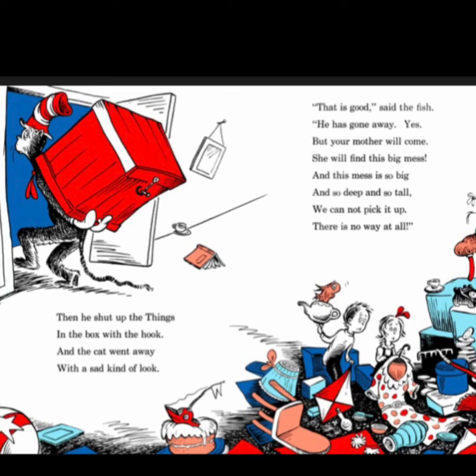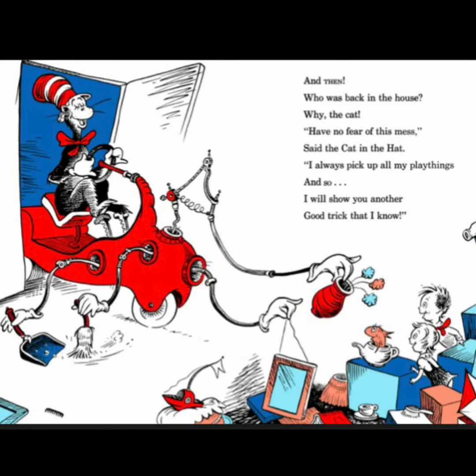That is good, said the fish. He has gone away. Yes, but your mother will come. She will find this big mess. And this mess is so big and so deep and so tall. We cannot pick it up. There is no way at all. And then, who was back in the house? Why, the cat. Have no fear of this mess, said the cat in the hat. I always pick up my playthings, and so I will show you another good trick that I know.